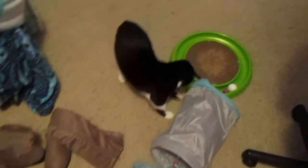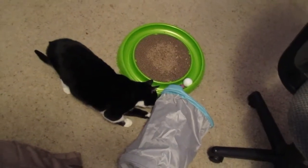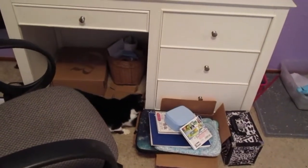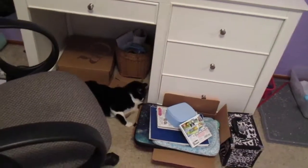Oh yeah, I found some Super Balls, so I'm letting her play with those because, yep, she's entertained. Looks like she lost one of her balls already underneath my desk. Okay, well, anyways, oh, look, she got it. Good girl. I know, you're such a good girl. Alright, except for, you know, pooping on my carpet.